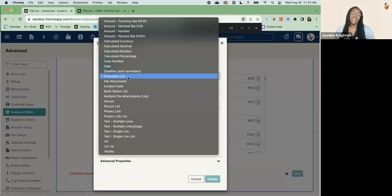Also good if you're ever using contingent fields. Based off of this drop-down list, you're able to type out, hey, if it equals California with a capital C, great. Again, if you're having a text field, it's a little bit more difficult to do that.